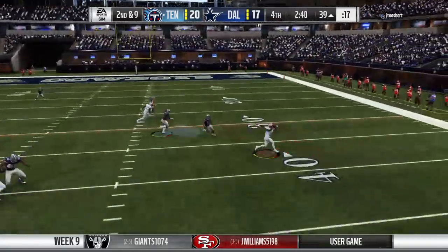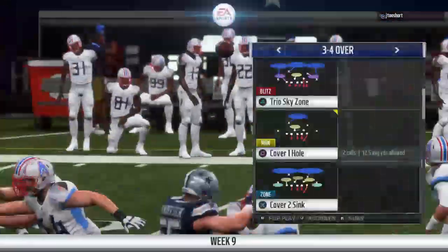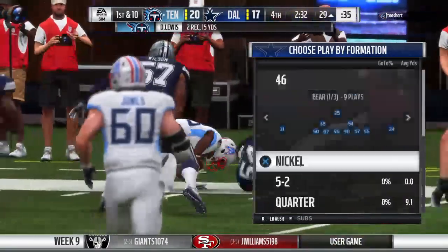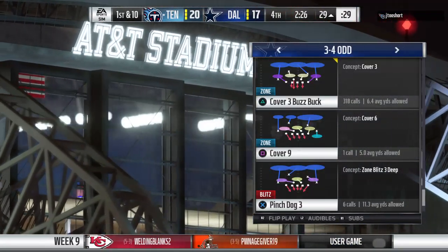They'll try to throw now. Mariota dumps it off to Lewis, and he's going to get this inside the 30. That's a first down pickup for Tennessee on a gain of 10. This is something you got to be wary of defensively. I mean, just because they're in the mode of trying to burn some clock doesn't mean they won't pass it, and they got good yardage out of that one.